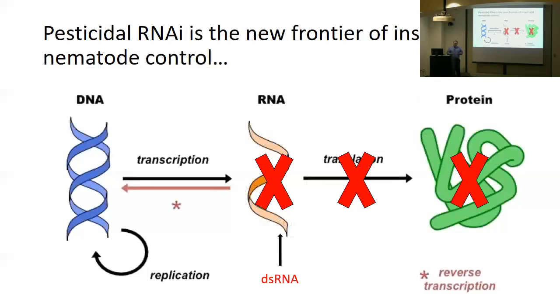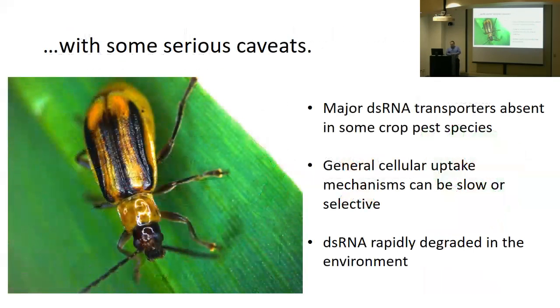If we target, for instance, an essential gene in an insect, we can use it to selectively kill that insect. Currently, there's a number of products that are about to hit the market that utilize RNAi-based technologies, but these are all exclusively based upon transgenic products and only target a limited number of species, such as corn rootworm.